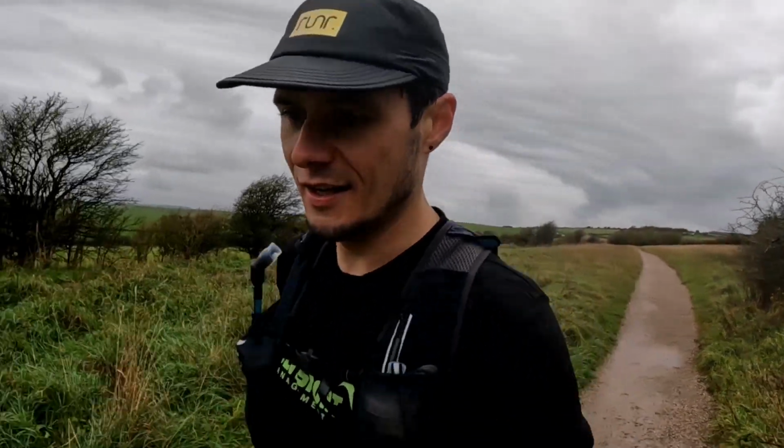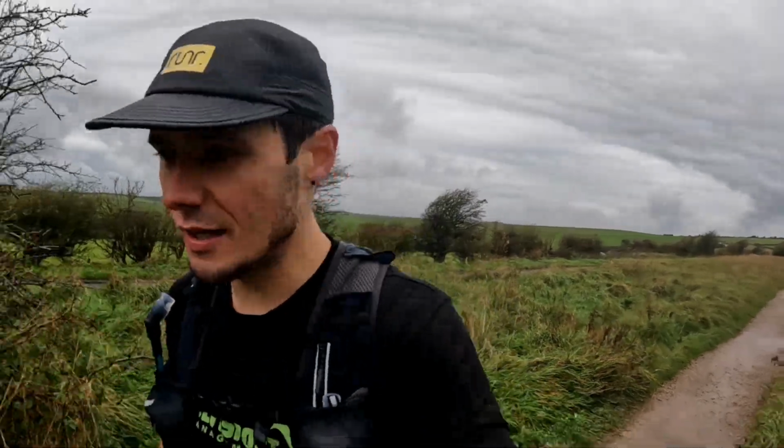Some people say it's like baby food, but it's kind of like a smoothie in a packet, I suppose. I had the coconut and bananas today, my favourite flavour. So yeah, it was a good picnic overall. Otherwise, in terms of fueling, 500 mils of Tailwind, a litre of water, and that was about it, I think. So yeah, it's gone good overall.